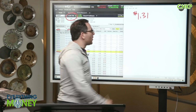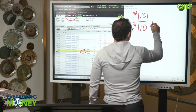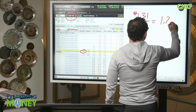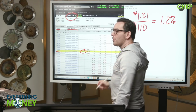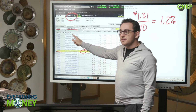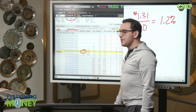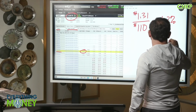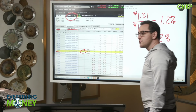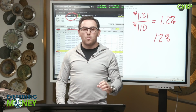So what's $1.31 divided by $110? It's around 1.2%. I'm going to make 1.2% of my money to wait for 37 days. It's amazing. This is how you beat the market. 12% per year annualized. Incredible. So that's what I can do to buy shares that I want of companies that I want at prices that I want.